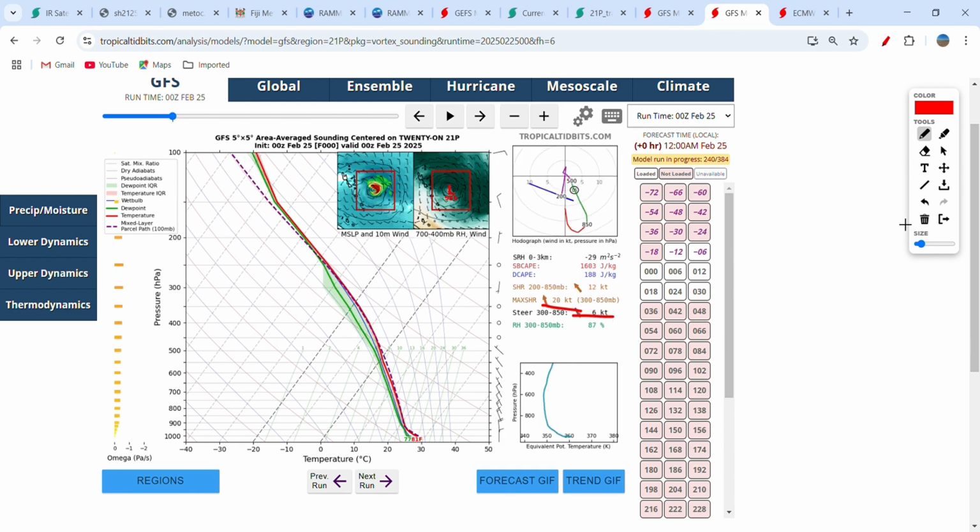Obviously the environment does get a little worse, but again, that outflow regime definitely offsets it. What happens later down the line? Well, okay, max shear 26 knots. Again, mainly deep layer, and it's not really that different from the last sounding that we got. This is closer to what we have now. Your deep layer shear for the most part is 11 knots, and that's only because some of the upper levels are considered.